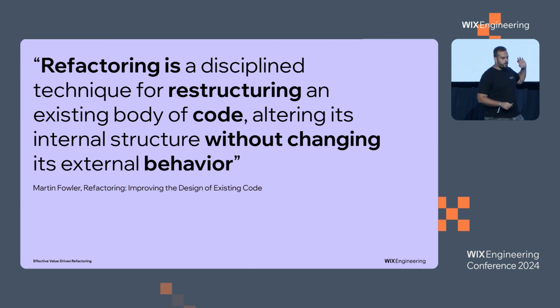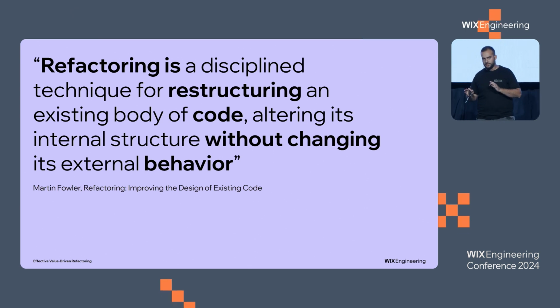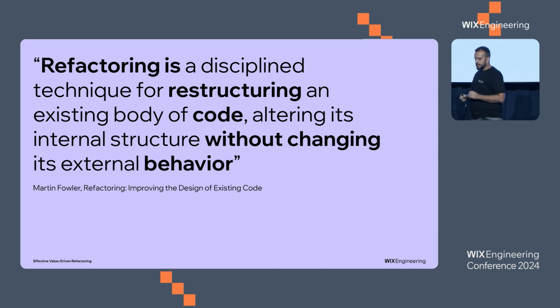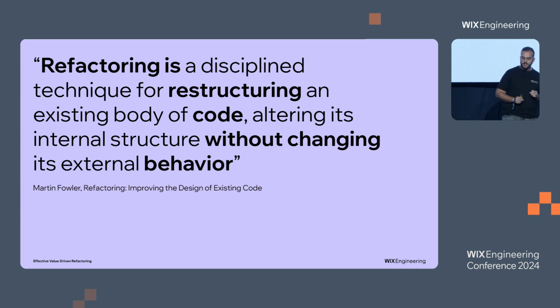Here's a definition I follow by Martin Fowler. I hope I'm saying his name right. The guy played a huge role in defining this methodology. To put it simply, he says, refactoring is reconstructing code without changing its behavior. It's not about bug fixes or adding new features. It's about maintaining a code base that welcomes changes.